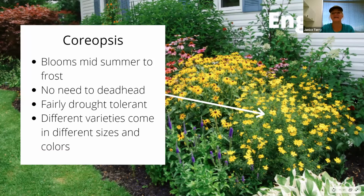No need to deadhead. This one would honestly be like a big pain in the rear end to try and deadhead, just because there's so many blooms and the blooms are so small that it would be really hard, but you really don't need to. Deadheading this plant is not going to encourage a larger flush of flowers like deadheading other types of flowers would do. And this one's fairly drought tolerant. It's not as drought tolerant as some options, but it's pretty good at, you know, growing and being beautiful in areas that don't receive very much water.